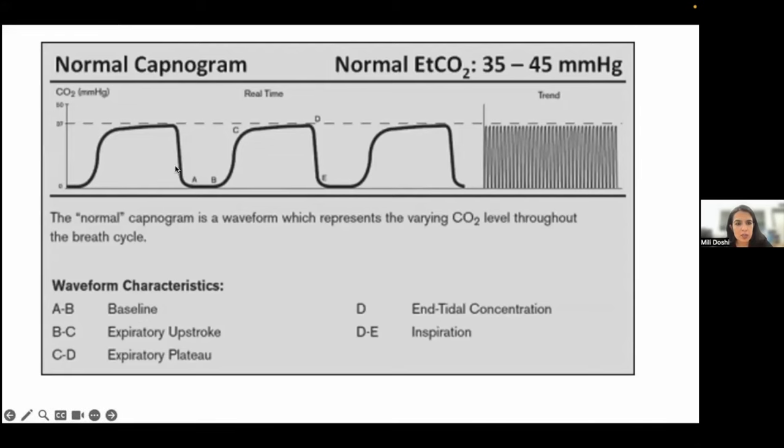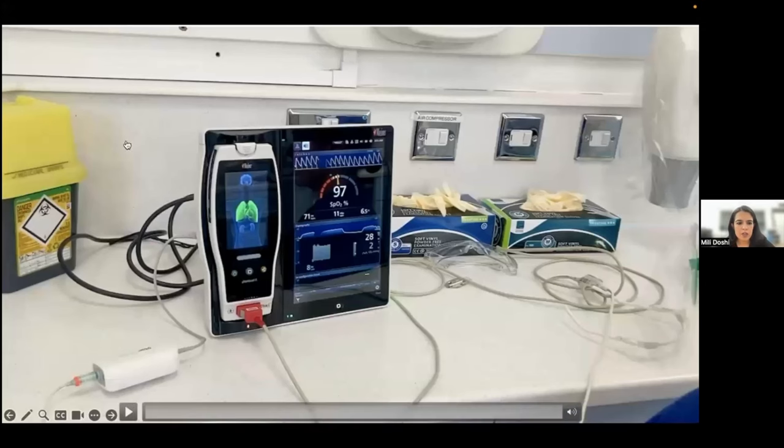Okay. So this is a normal capnogram, and sometimes we describe it in hats. You can see this hat formation, and the bit between A and B is zero, because this represents when you're inhaling, because you have no carbon dioxide. Then between B to C and C to D is your expiration. At D, you get your end tidal volume. That's where we get the ETCO2 figure. Then between D and E, as it rapidly decreases, it's inspiration. So that's what you really need to look at when you're looking at a capnogram. And as you look at them more frequently, you get used to looking at them in conjunction with a pulse oximeter.